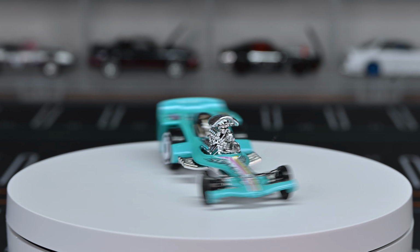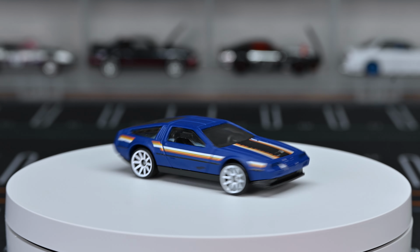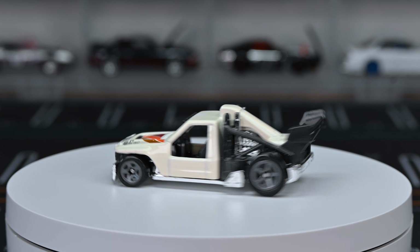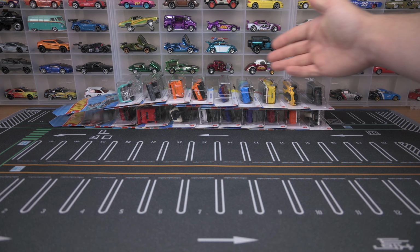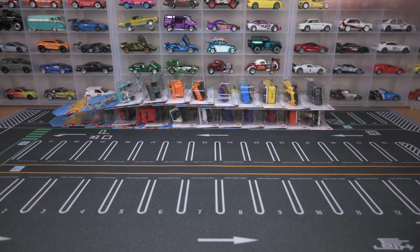Today we're going to be opening all my favorite Hot Wheels 2023 L-Case cars. We did the K-Case and there's tons of repeats of the K-Case in the L-Case, but we're not going to be worried about that. We're just going to open up all the spectacular new L-Case cars for 2023. There's some awesome cars in here, so let's just get straight to it.